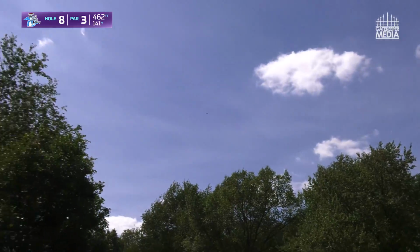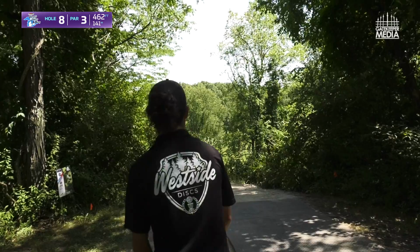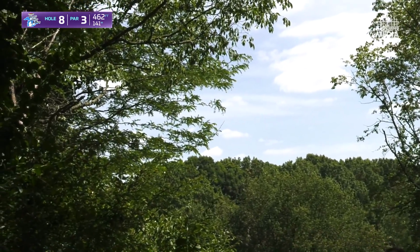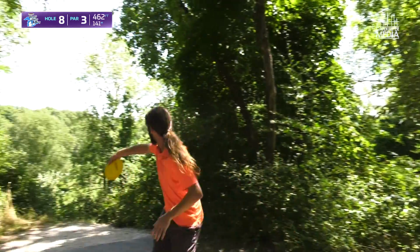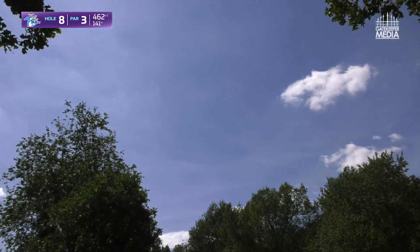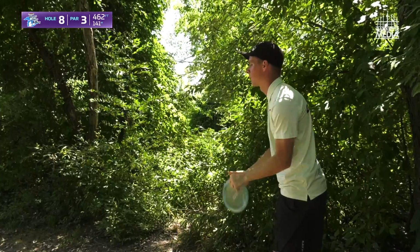This looks pretty good, actually. Crash the trees. Looks to have dropped inside of 20 feet, probably. That might be a little bit too left. Looks like a very overstable disc. He knows. He's not happy about it. A little bit of a correction there from James. Similar spot to Emerson there, it looks like.